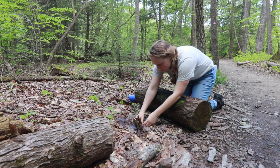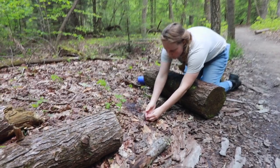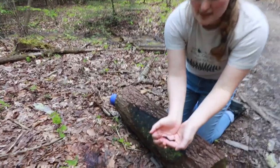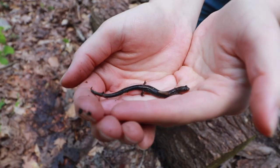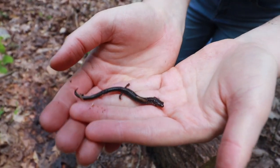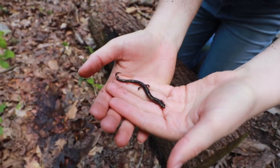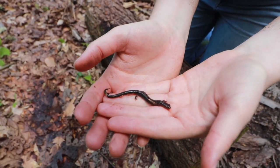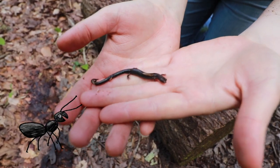Wow, it looks like we have another red-backed salamander here. Ooh, and he's squirming. Now these guys, what do you think they eat? It might not look like it, but they're actually voracious predators. They eat anything that they can find underneath a log or in the leaf litter where they live, like little insects or ants or even bug larvae.